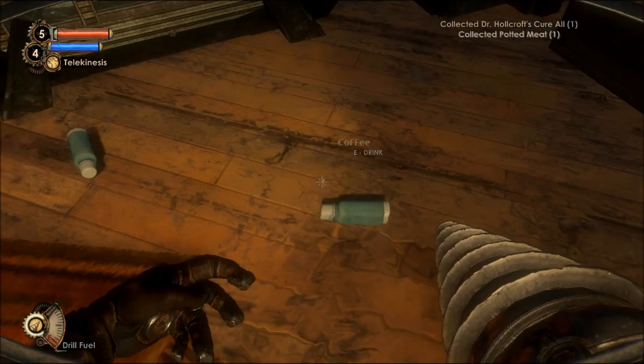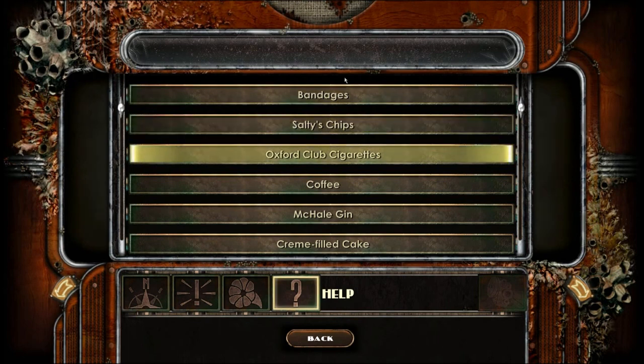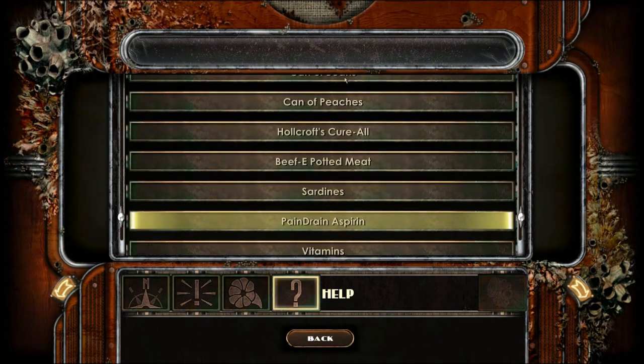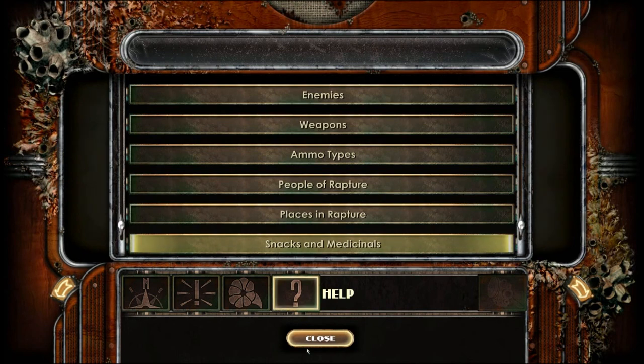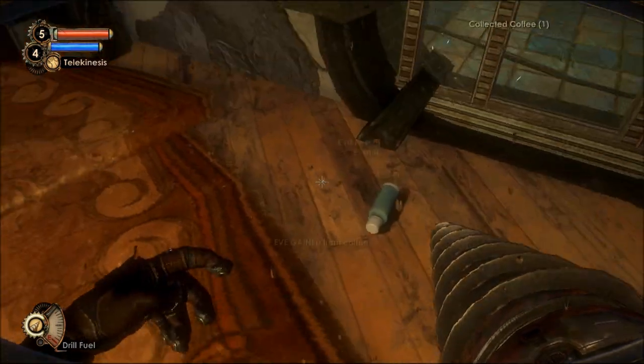But back here, there's coffee, which I don't think I've seen yet. Coffee. Rapture Science delivers us new wonders each and every day. The patented, pneumatic-driven, unbreakable pressure seal of a Glaustein thermos keeps your beverages warm and fresh for years to come. Article, Science and You Magazine, May 1955. The burst of caffeine from a thermos of coffee will restore a small amount of Eve. Like all food and drink, it is consumed immediately when picked up. Nothing there. All right, good. Let's get out of here then.